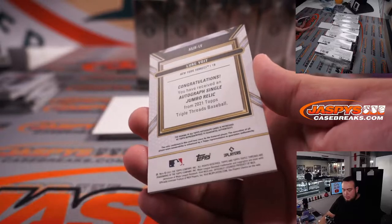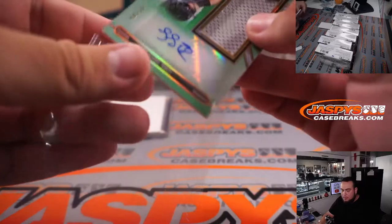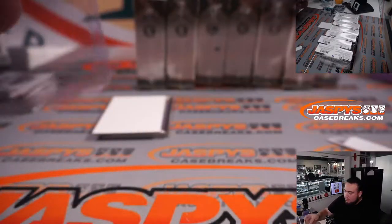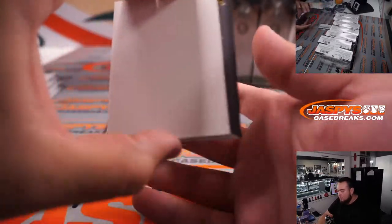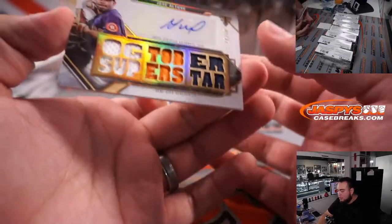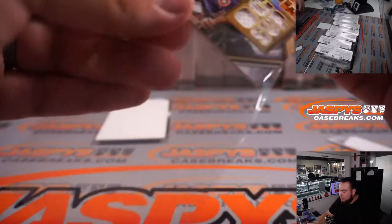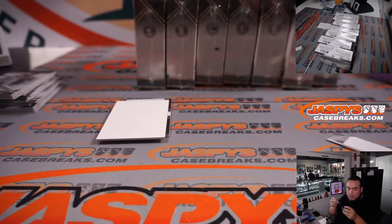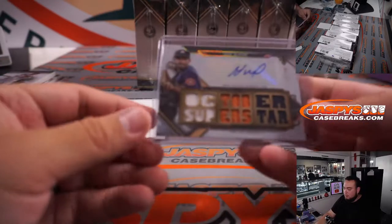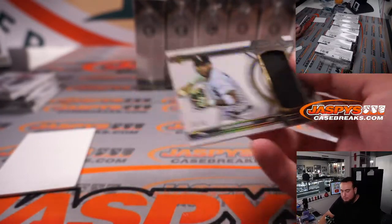And Luke Voit for the Yankees, 48 out of 50. Yankees is going to Mark. Jose Altuve, 9 out of 27. October Superstars. Houston Astros, that is going to Tim. And Johan Moncada to 48.